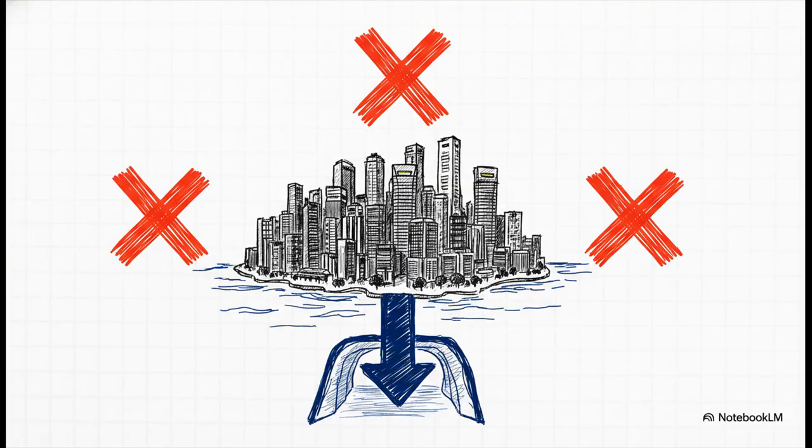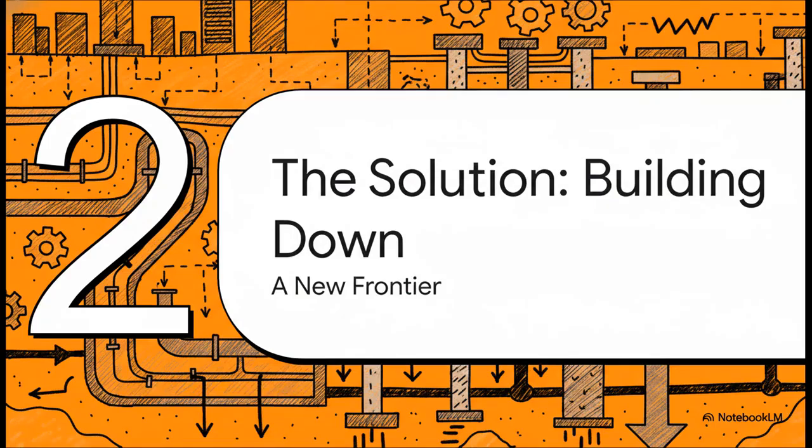Okay, so imagine this. You've got a booming economy and more people living on a pretty small island. You have to get creative, right? The land on the surface is just way too valuable for things like sprawling power plants or storage facilities. So if you can't build out and you can't always build up, you're left with one choice. You have to build down. And that is exactly what Singapore is doing.